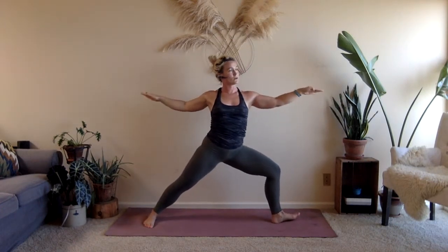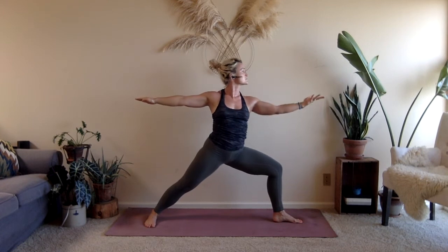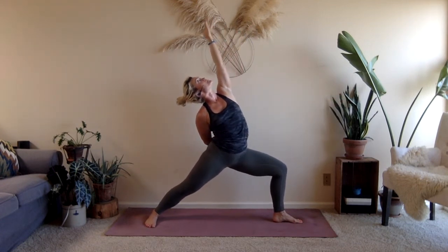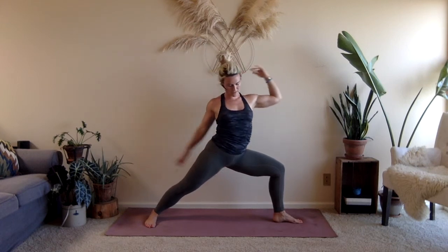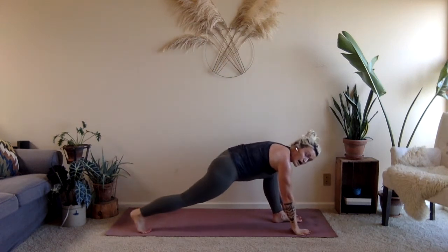Exhale, warrior two. Nice. Curious if that was easier or harder on your second side. Flip the left palm up. Exhale, reverse warrior. Inhale back to warrior two. Exhale, circle the hands, pause.